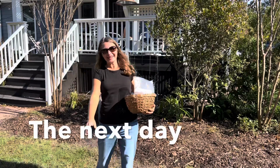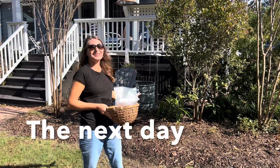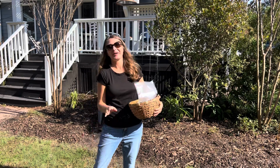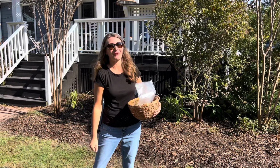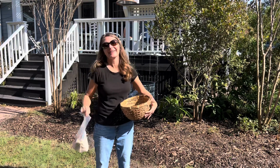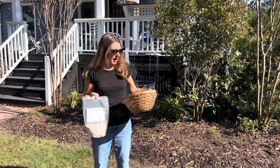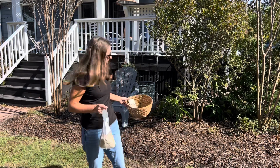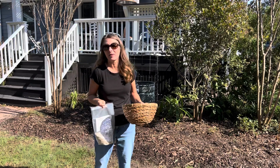All right, it's the next day. I've watered this bed thoroughly. It's still incredibly dry, but of course, rain is in the forecast for this weekend. And I'm gonna go ahead and get the seeds sown. So I have a bunch of seed, more than what can fit in this space, but I'm gonna do a mix of a bunch of things.